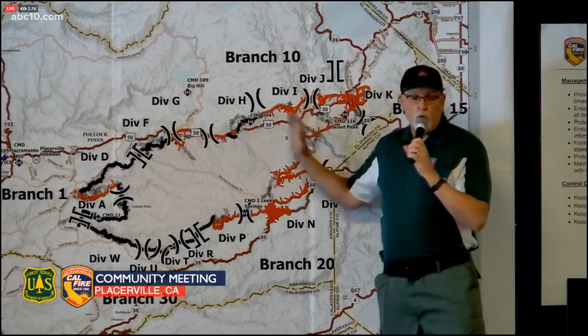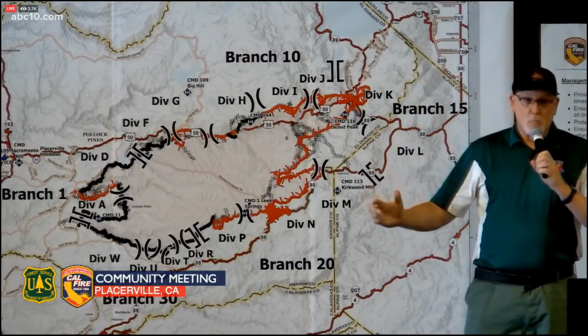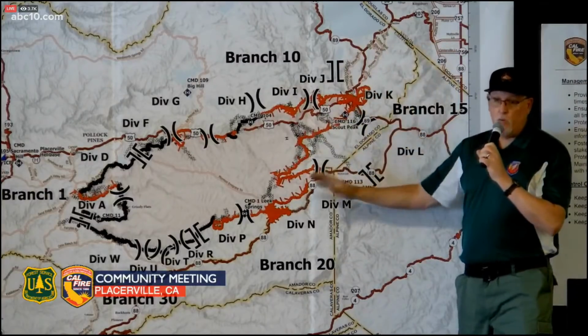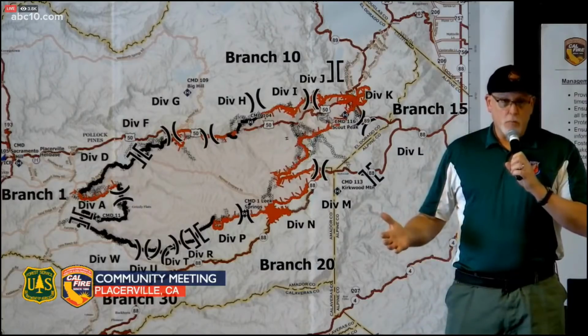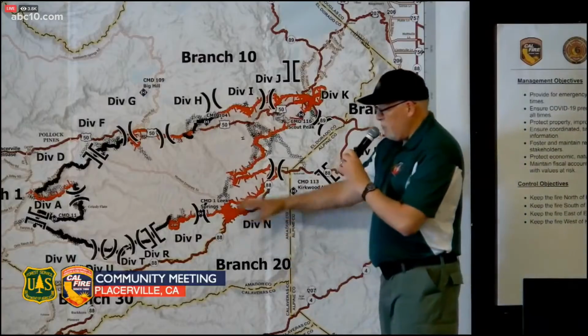We have a red flag warning remaining in effect through 11 o'clock tomorrow night. So Wednesday, all day, all night tonight, and all day tomorrow, we're in red flag conditions. Those red flag conditions are for low relative humidity and strong gusty winds, especially up over the ridges.